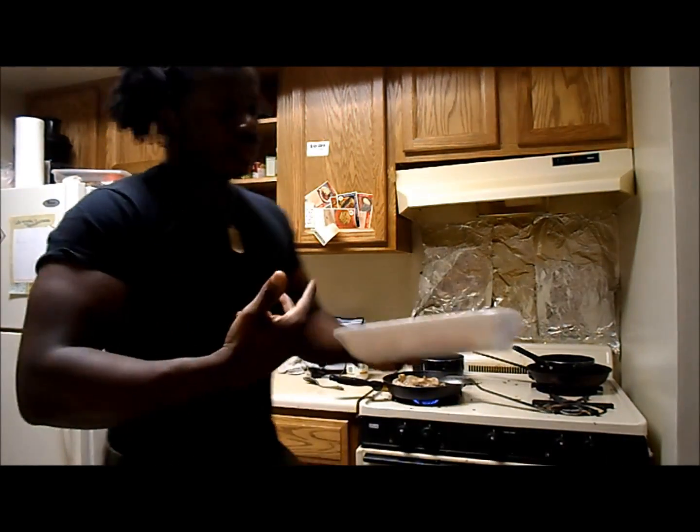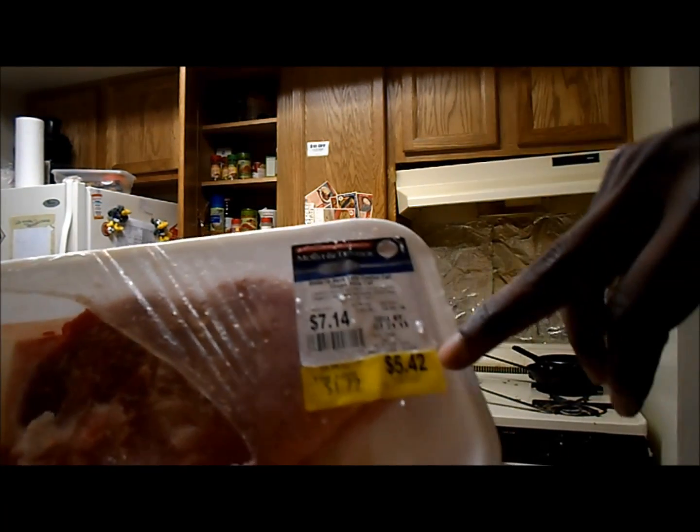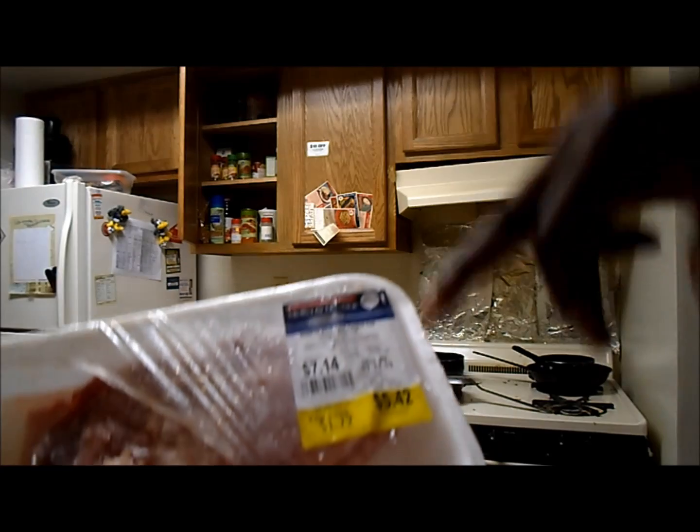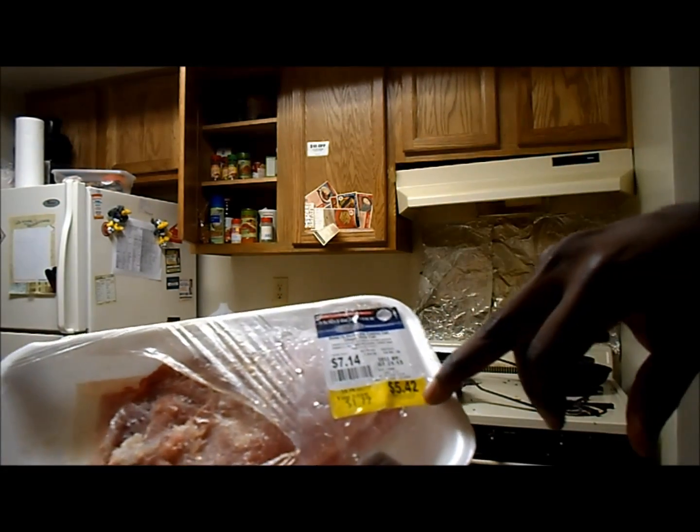But anyway, just go to Kroger or Walmart and look for the ones that are already marked down, the ones that are going to be expired soon. Like, it's going to be expired in like 4 days. So I went and got it, you know, for like half the price. Well, not really half, but $5.